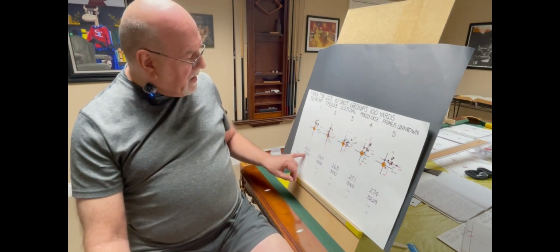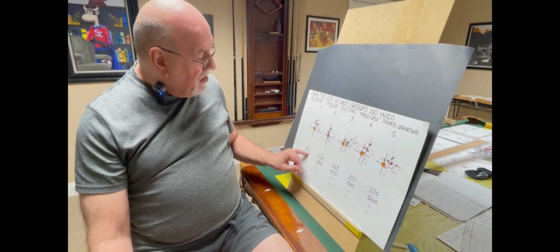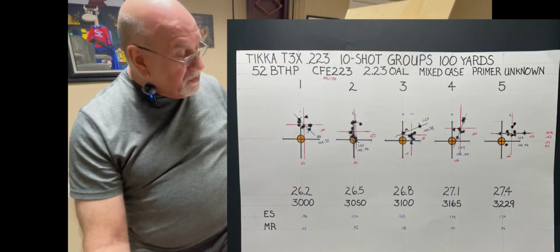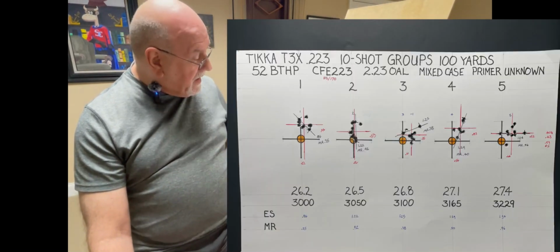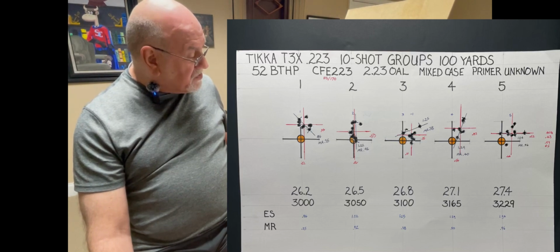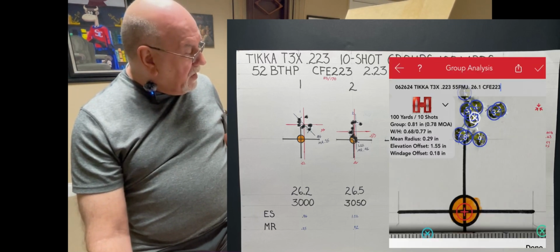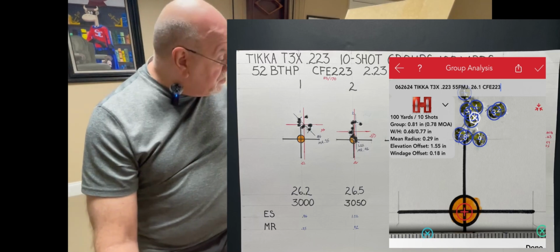And so with this powder, we had charge weights ranging from 26.2, and I'll give you a closer look here, to 27.4 grains of powder. 26.2 was not the starting load, but that's the load for 3,000 feet per second. And 26.1 had shot pretty well with a 55 grain full metal jacket bullet.